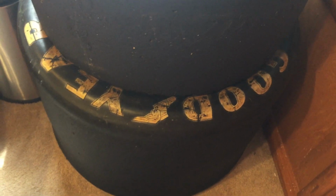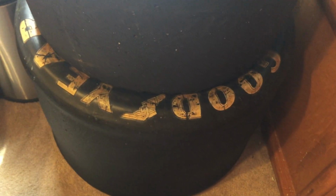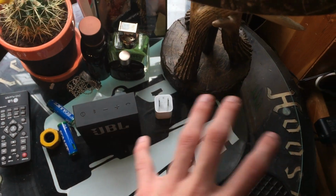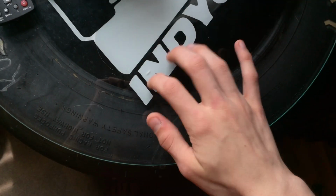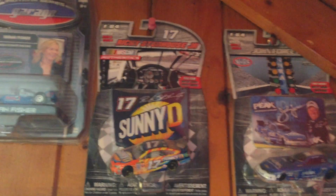It is an IndyCar tire from Teo Fabi's 1989 win with Porsche. There's no certificate, but my dad and my uncle got this tire from the race, and they say it's from Teo Fabi's car. I will take their word for it. This is a Hoosier tire from an F1600 car. And then, with my mom's crafty work, I have the IndyCar logo on the bottom of the glass, so it's not going to do anything if I spill stuff.